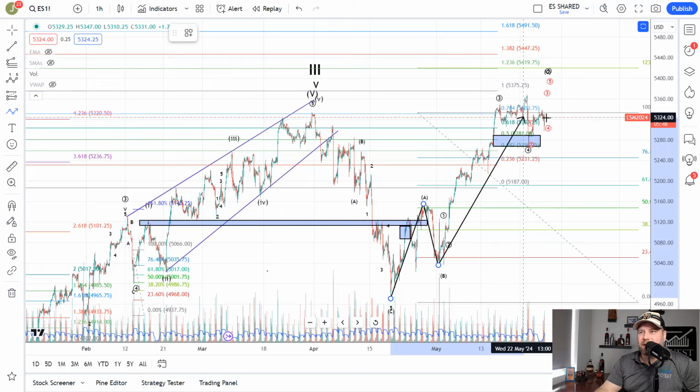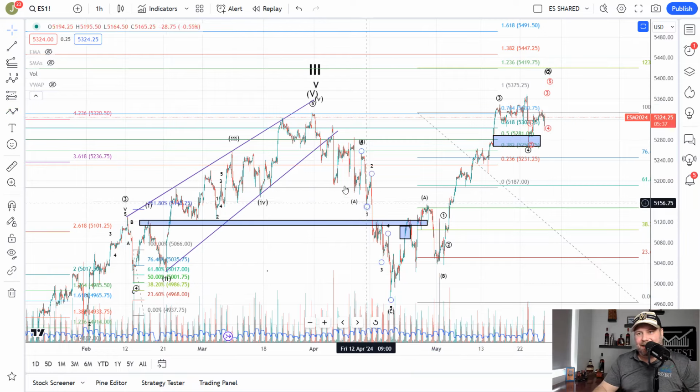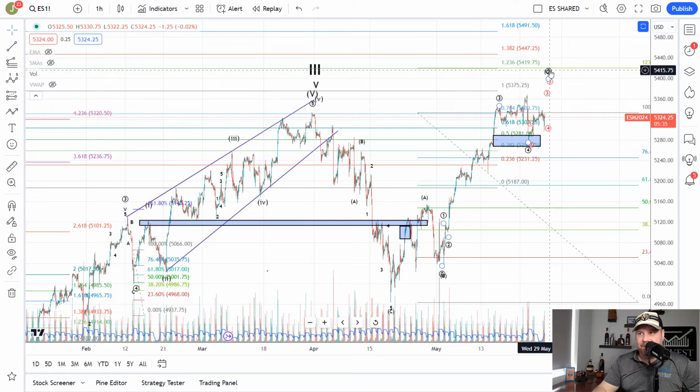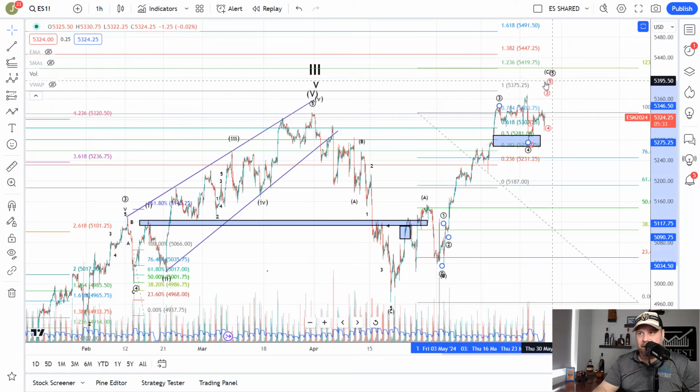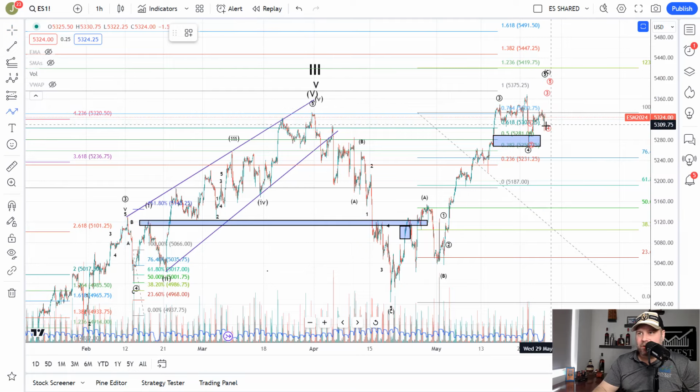And we still look like we may need another high for that. So that would be the first thing in that 4,400 region. Then we'd look for turnover. The other option is that it is an A wave down and we're looking at this expanded B wave up. And if that's the case, we'd still be looking for that fifth wave up towards 5,400 because this is wave C of that wave B.